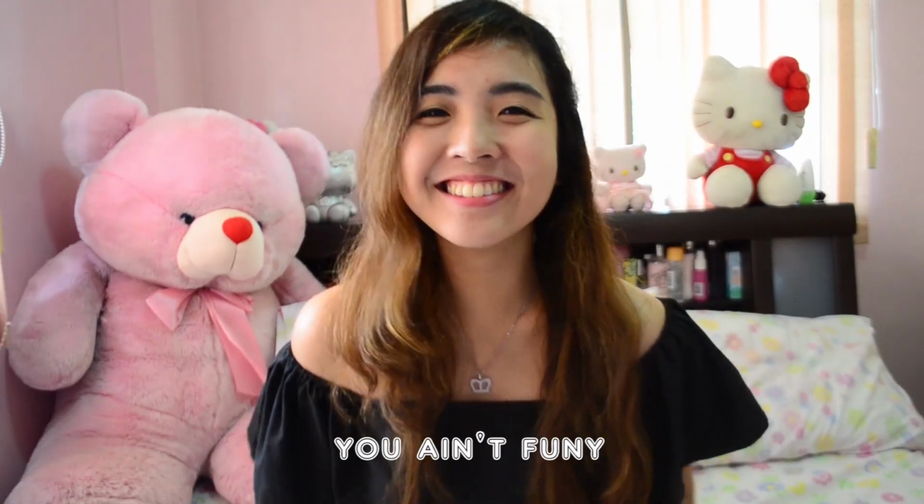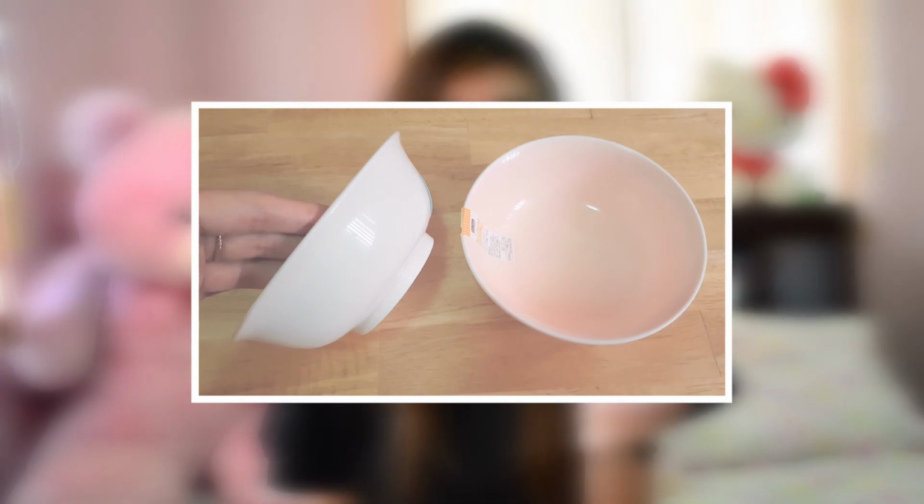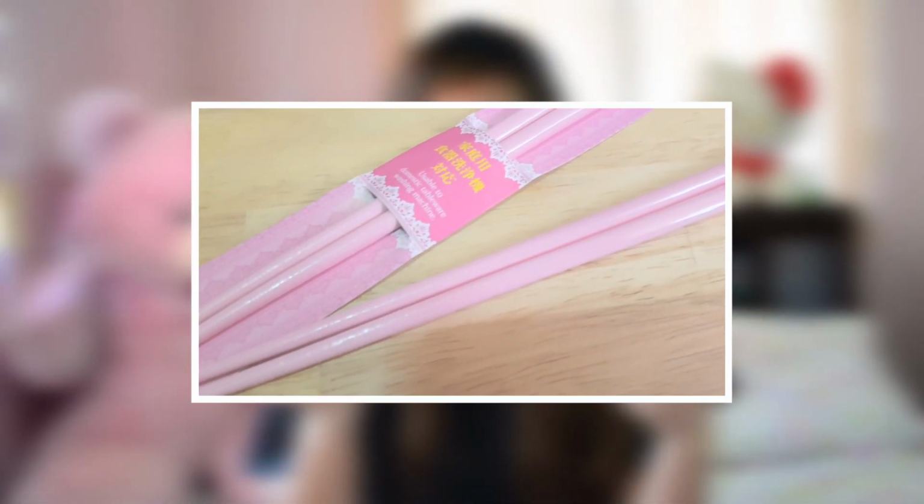The first items are these two small peach bowls. So of course I will be using this to eat, and I don't know, but it just reminds me of Japanese food where you're just gonna have rice down there and then the toppings. So it just gives you that Japanese food vibes too. If you have that one, we need to have chopsticks. Yeah, and what I like about this is it's again pink, and the design is just so cute.